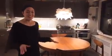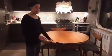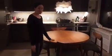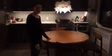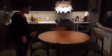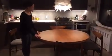So when I found this table, I was very excited. Are you ready? I'm going to show you how it works. As is, it really seats like 6 people pretty comfortably, just as it is in a small space. But if, let's say, we have a bigger dinner, or people coming over, are you ready? This is very exciting.